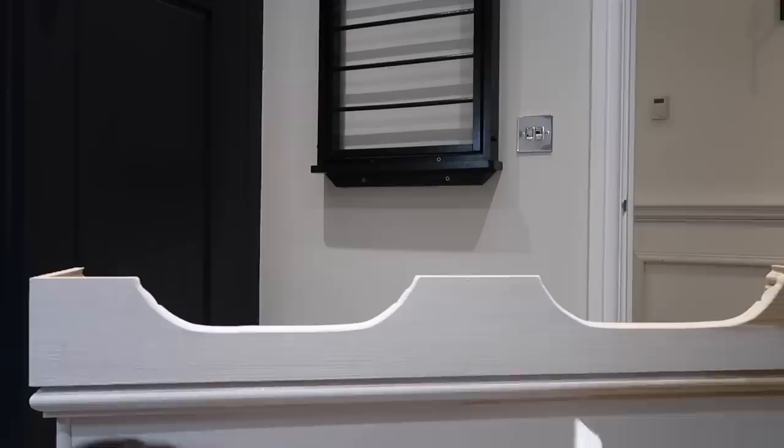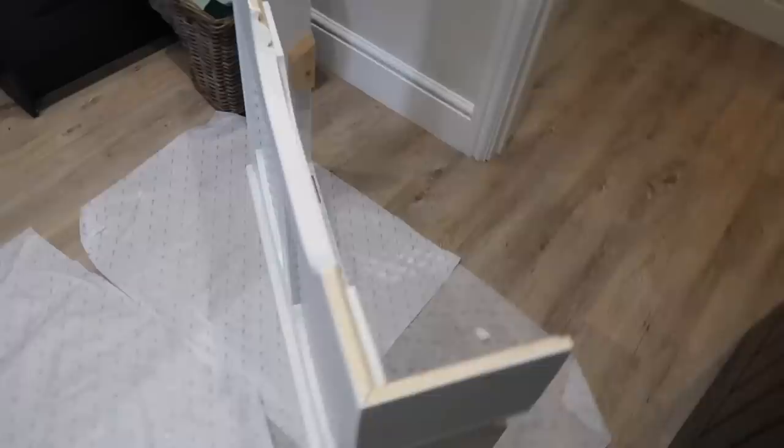So whilst this dries, I am going to start on the rest of this floor because I've pretty much done the third floor. So this can just dry and Ali can fit it back up. And yeah, we definitely need a panel there.